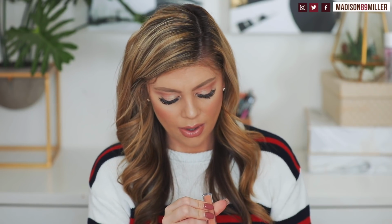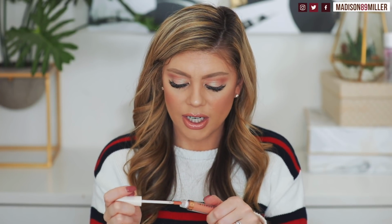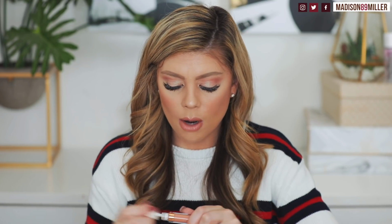What color is this? Is this undressed? No, I think these are all, no, this is peachy. Is peachy old? God, I'm so out of the loop with Anastasia. I need to get back into it. This one is more of a warmer nude.